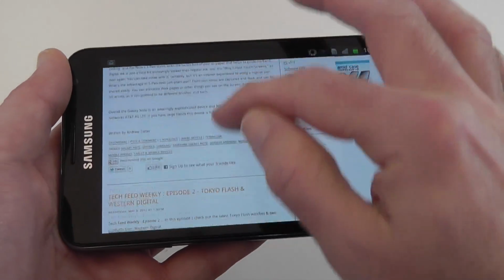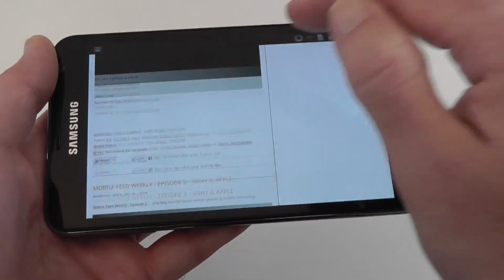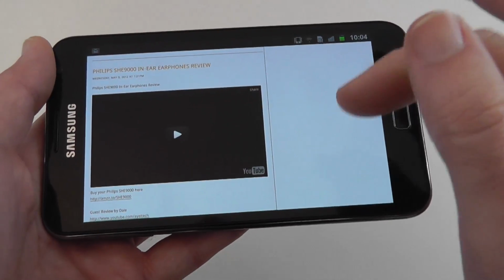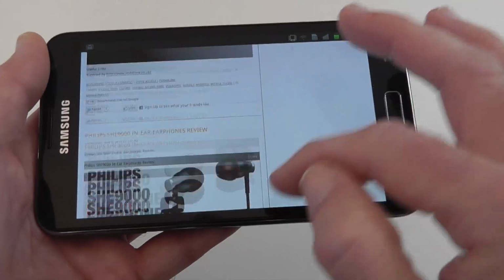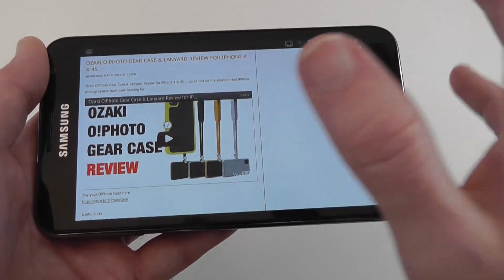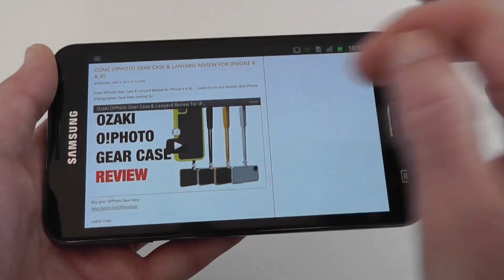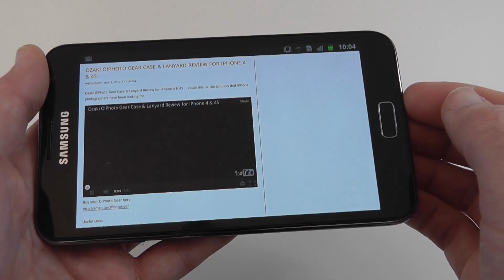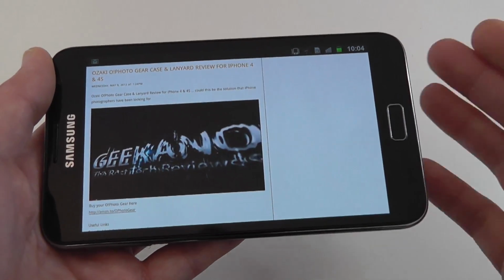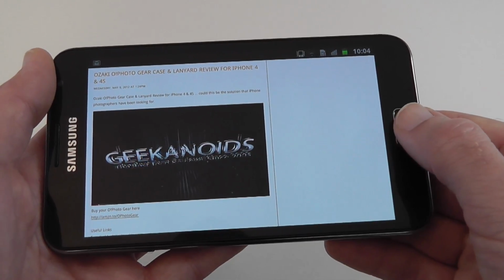It's very, very responsive. Hardly any checkerboarding as well. I've really not experienced checkerboarding during my review process of this, and it just works really nicely indeed. Now obviously this is a very video heavy website. Let's click play on one of the videos and you'll see it does play back within the browser. So overall, a really nice browsing experience.